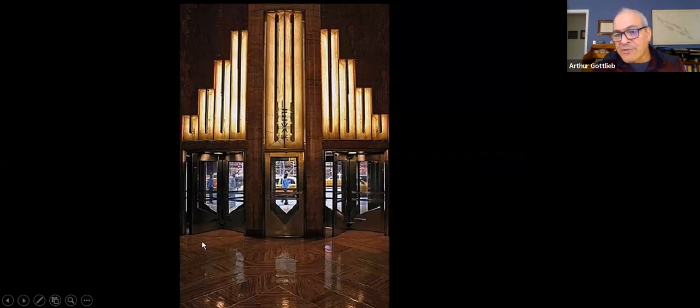Here's another one of the entrances. This is the entrance to Lexington Avenue, see? And you can see that lighting system that I was telling you about. This is from the inside looking out. Isn't that just beautiful? And then it says LEX Ave, and it's all in stainless steel, right?